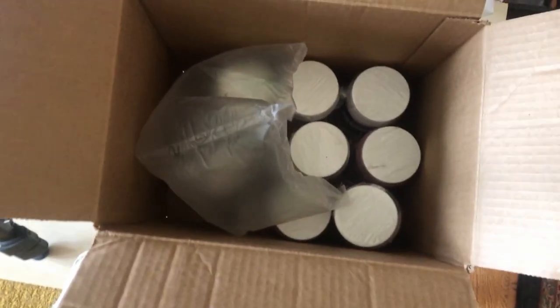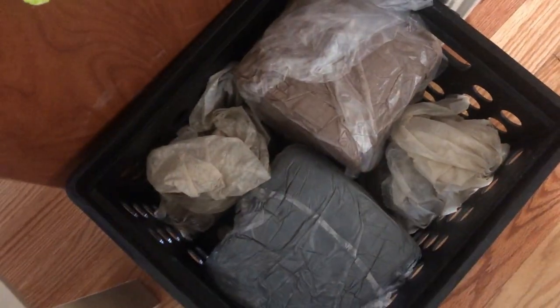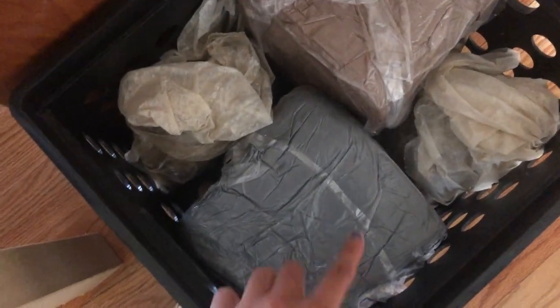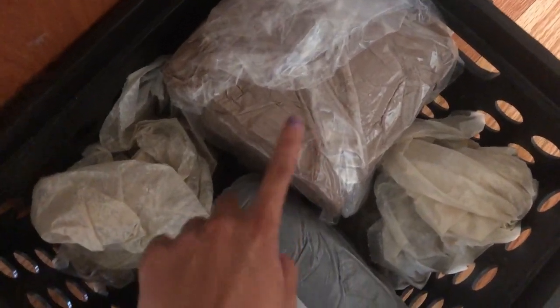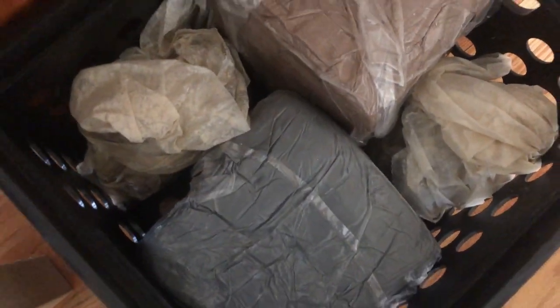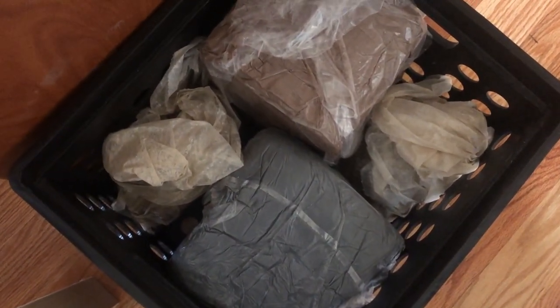Let's do it. Okay, so this is the package I have today. I already got my clay. It came basically overnight, but I got two kinds. So this is a low fire white clay, and this is a high fire stoneware with some speckles in it. I'm gonna be using them for two different purposes, which I'm gonna explain at a later time.